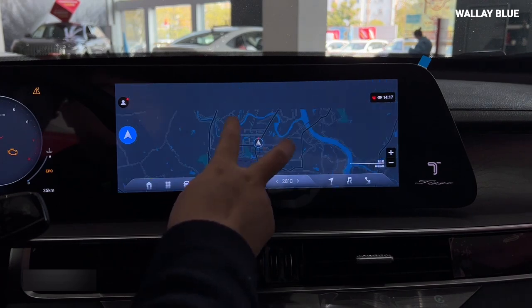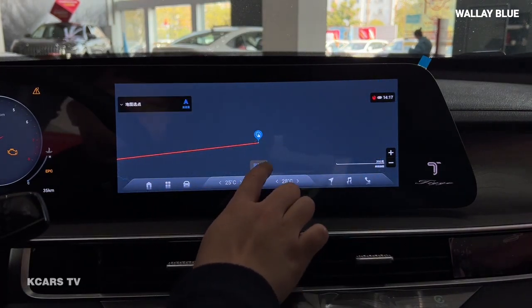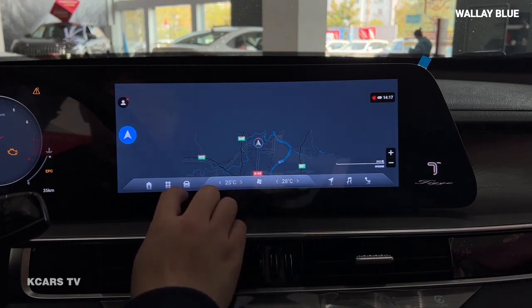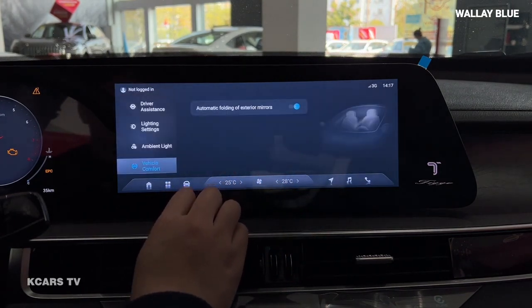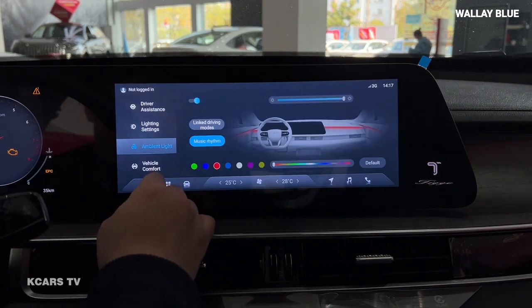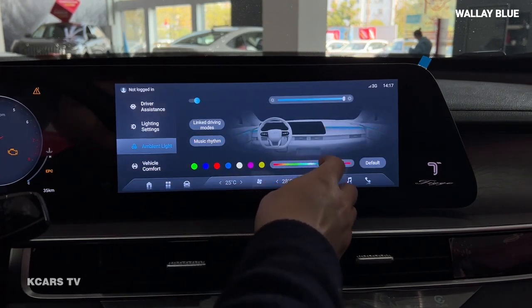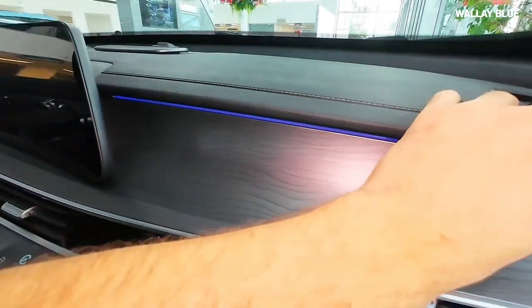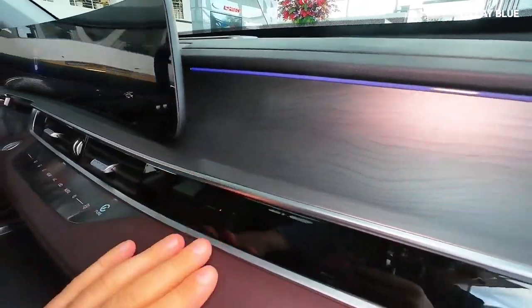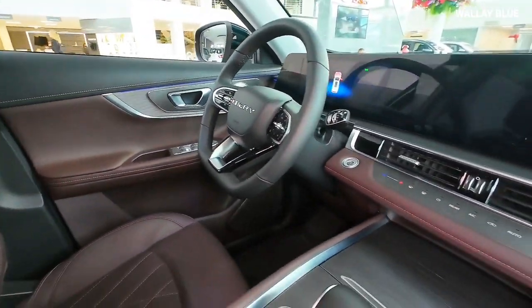It's user-friendly and responsive, offering features like navigation, Apple CarPlay, Android Auto, and a premium audio system. The touchscreen also controls the climate settings, ensuring a comfortable cabin environment for all passengers. The materials used in the cabin are top-notch, with soft-touch surfaces and premium finishes that give the interior a luxurious feel. The central console is elegantly designed with a blend of glossy and matte finishes.